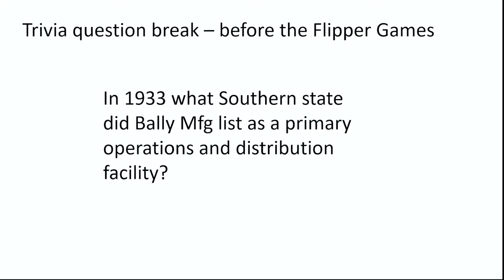So, Bally, in 1933. I always thought Bally was based in Chicago. Well, I stumbled across some flyers. I'll show you a picture of one in a second. But apparently they had major distribution centers in other places in the country. There was one in the South. Anybody guess the state? I'll help you with left, right, up, down, narrow it in. But who wants to take a swing at it? Where do you think it might be?